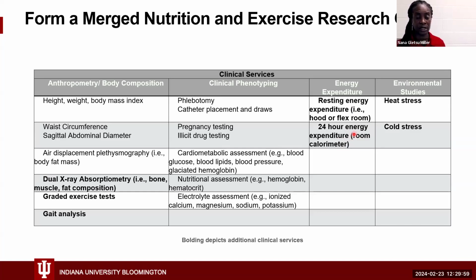This is a capacity that's only available in a few centers in the country. And then on top of that, they have environmental chambers that are used to put people under heat stress and cold stress so that we can vary those conditions as we do different testings.